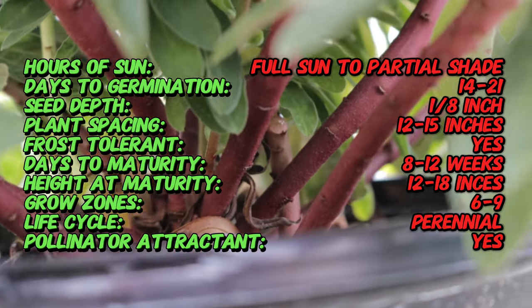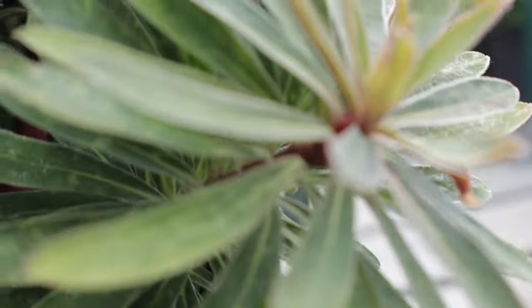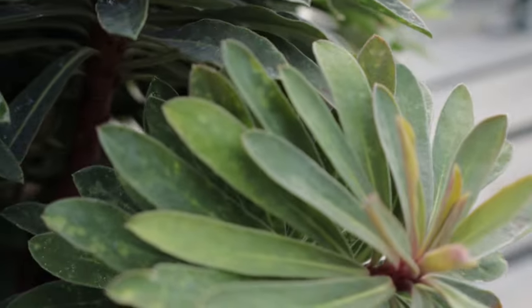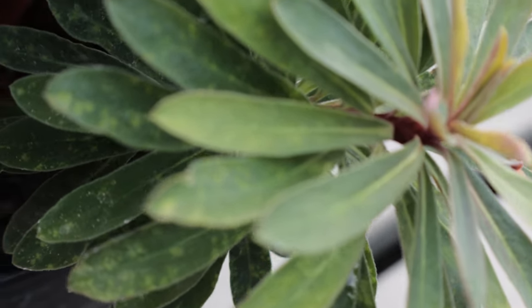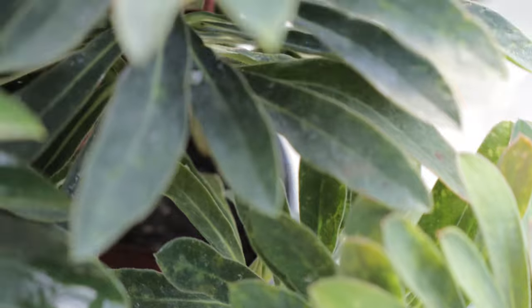This Euphorbia thrives in full sun to partial shade and prefers well-drained soil. It is drought tolerant once established, but benefits from occasional watering during prolonged dry spells. The plant is also known for its adaptability to poor soil conditions, which adds to its versatility in different garden settings.